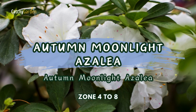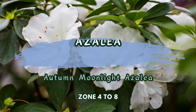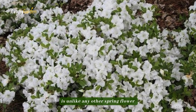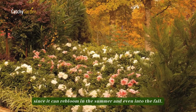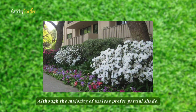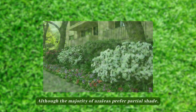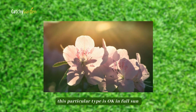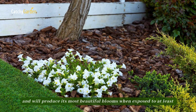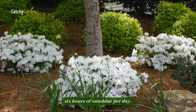Number 1. Autumn Moonlight Azalea. This Encore series Azalea is unlike any other spring flower since it can rebloom in the summer and even into the fall. Although the majority of azaleas prefer partial shade, this particular type is okay in full sun and will produce its most beautiful blooms when exposed to at least 6 hours of sunshine per day.